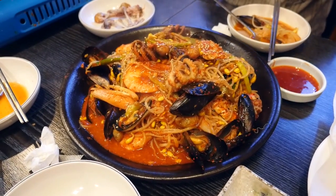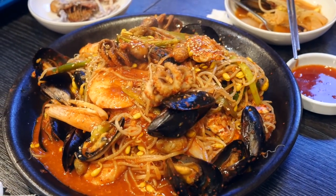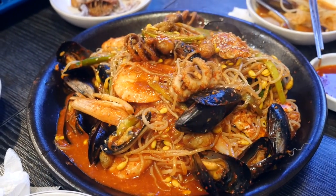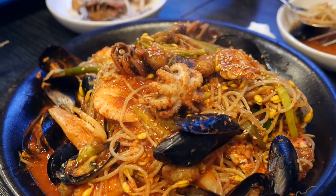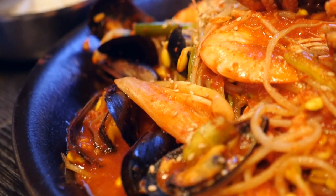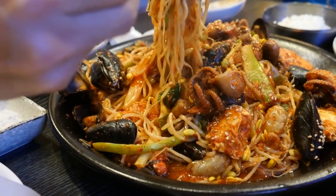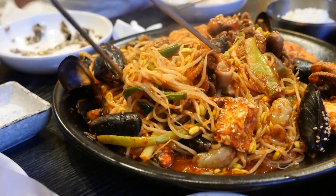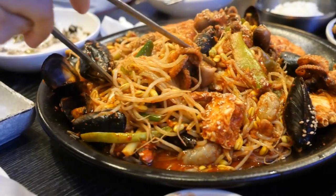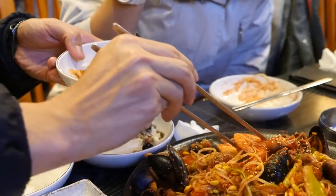It is a pretty good sized plate, and at first I thought they were noodles, but I think they are just bean sprouts. They're all bean sprouts. Are there any noodles down here? I don't think so, but then just a mix of seafood. There's crab in here, there are mussels, there are octopus, there's shrimp, and lots of green onions, and I think this is just a blend of seafood and bean sprouts and chili. Let me grab one of those shrimp.